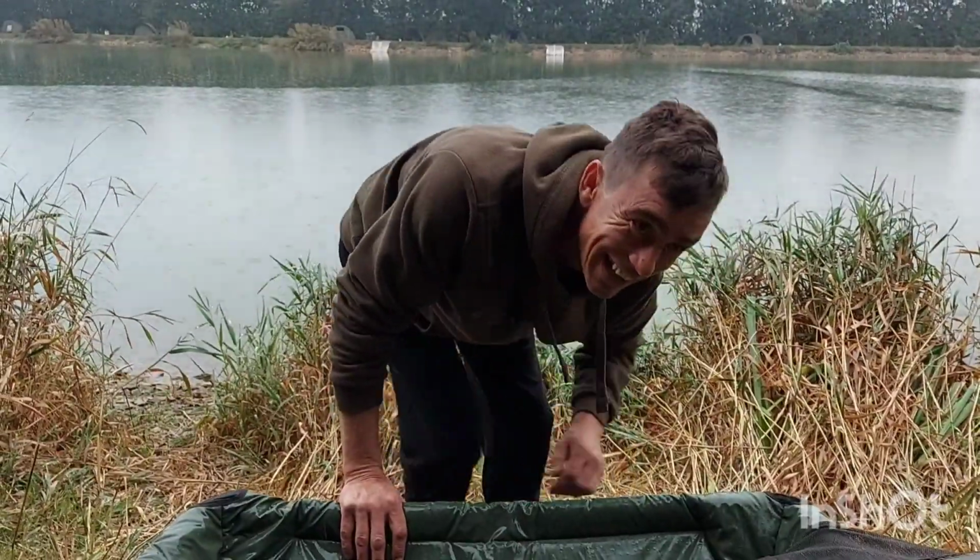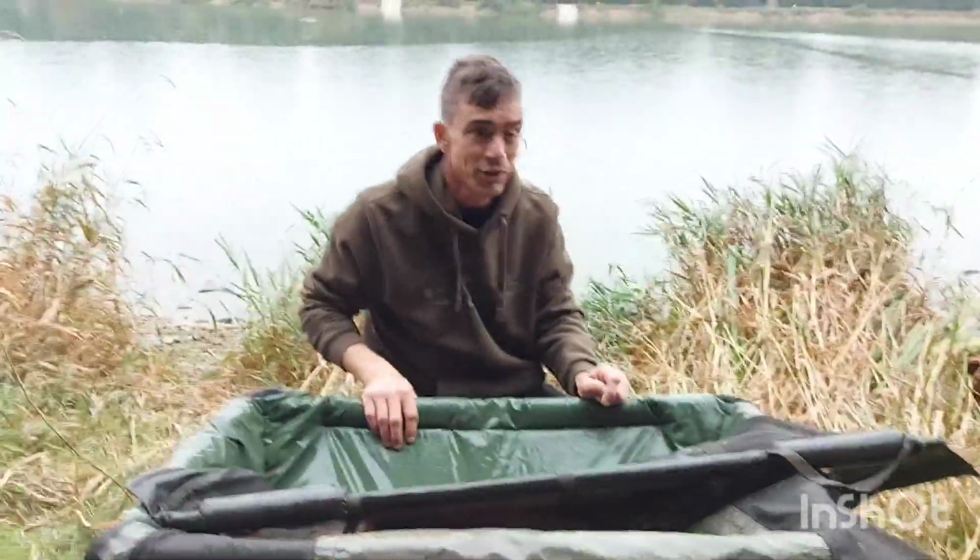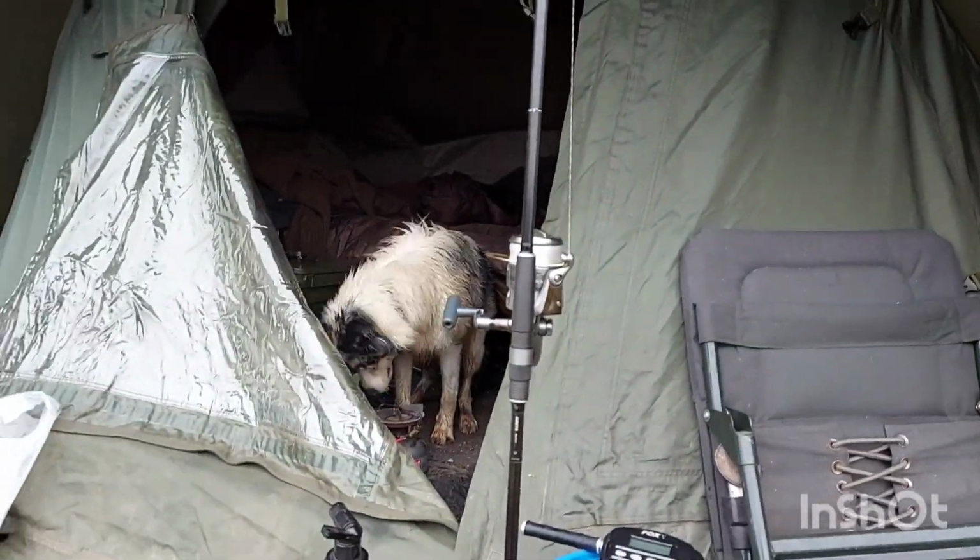That's a good job I can edit. Don't shake in the bivvy a bit. Just look at the dog. Take that. Disappointing, look, she wants to watch. Oh, she's gone there.